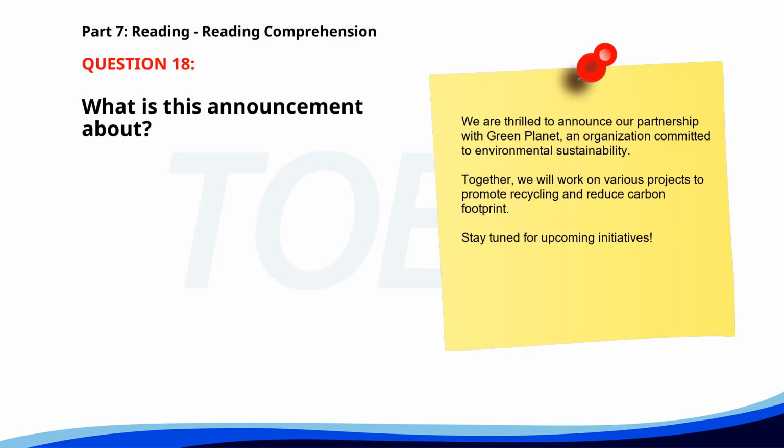Number 18. We are thrilled to announce our partnership with Green Planet, an organization committed to environmental sustainability. Together, we will work on various projects to promote recycling and reduce carbon footprint. Stay tuned for upcoming initiatives. What is this announcement about?